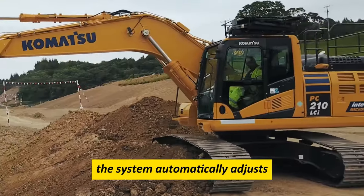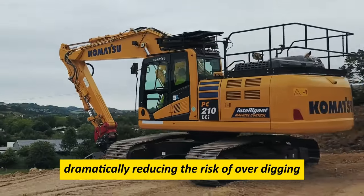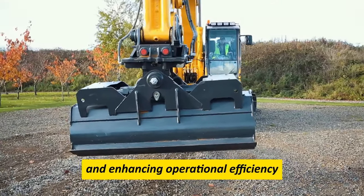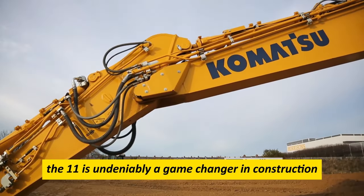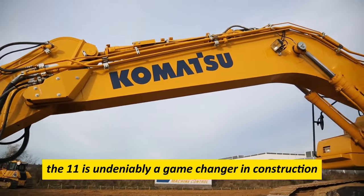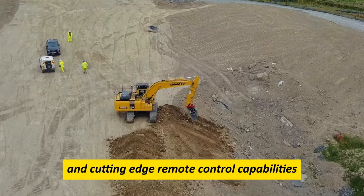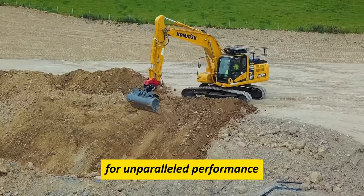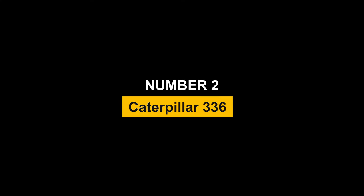The system automatically adjusts the bucket to maintain the desired grade, dramatically reducing the risk of overdigging and enhancing operational efficiency. The PC210LCi-11 is undeniably a game changer in construction, combining power, efficiency, and cutting-edge remote control capabilities for unparalleled performance on the job site. Caterpillar 336.